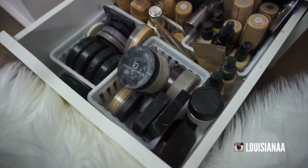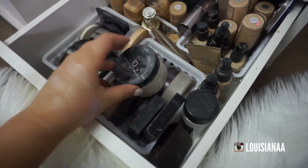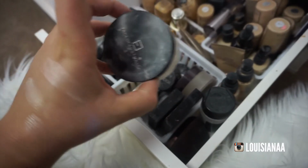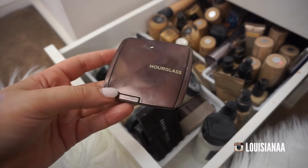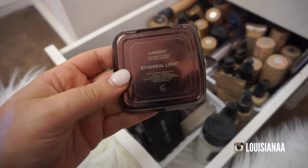But then I've got my setting powders. These are my loose translucent ones, and the ones on the side are some colored ones. My RMCA is my favorite. It says Face of Australia, but I've just put my RMCA powder in this because it is so much easier. And another powder that I absolutely love, use every single day, is my Hourglass Ethereal Light.